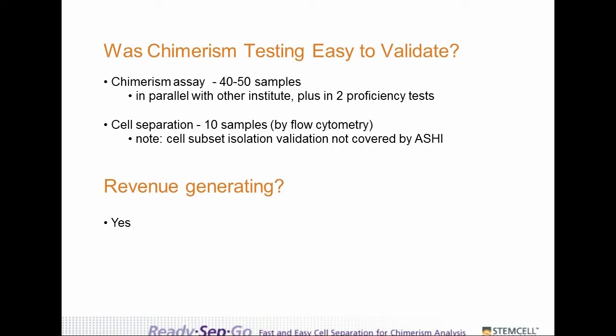Kurt said that the chimerism test was very easy to bring in-house. They validated the assay itself on 40 to 50 patient samples in parallel with another institute, plus they participated in 2 proficiency tests. They validated the cell separation portion of their assay on 10 patients by flow cytometry. Kurt indicated that chimerism testing is indeed revenue generating for his lab.